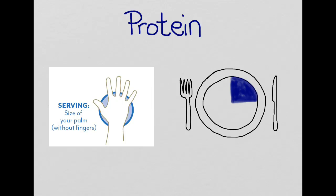How much protein do we need? As we saw on the plate of life diagram, about a quarter of your plate should consist of protein foods. This may be surprising to those of us used to eating big 16-ounce steaks, but we only need about 3 to 4 ounces of protein per meal, which is about the size of your palm without your fingers. Again, if you have a bigger palm, you probably need a little bit more protein than someone with a smaller palm. For most of us, eating according to the plate of life means eating less protein than we're accustomed to.